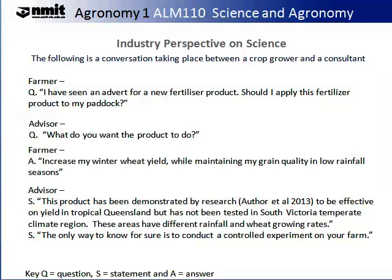The advisor would want to know some more information. What do you want the product to do? The farmer states that he would like this product to increase his winter wheat yield while maintaining his high grain quality in rainfall seasons, as these are the times he's experienced difficulty with this relationship.